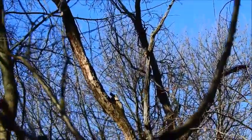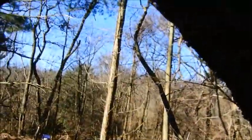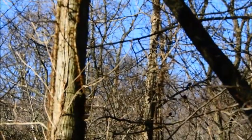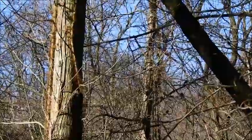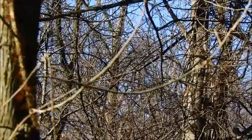Okay, then we've got a couple of, there's a bunch of titmice around. Those sort of soft gray ones. One is just giving us a great look. It flew into that little tree, now it's down to the feeder.